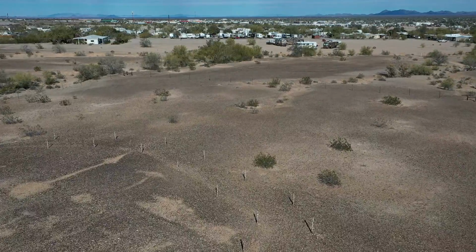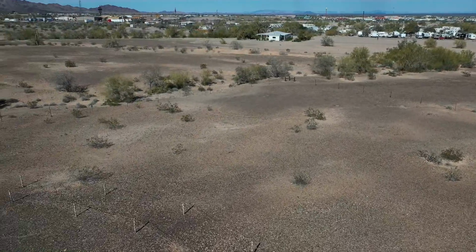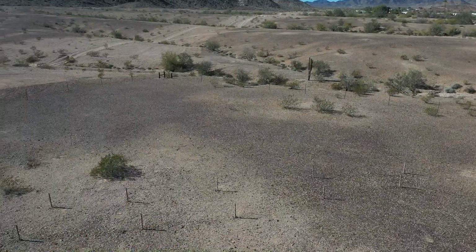There they are. That's the Quartzsite Intaglios. You can see them on Google Maps too if you Google Map this. But you can see their inscriptions. I always call it artwork, but they are true blue intaglios. Thousands of years old. And thank goodness they saved them.